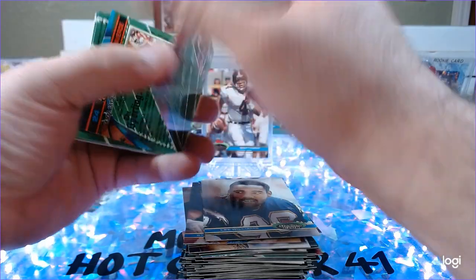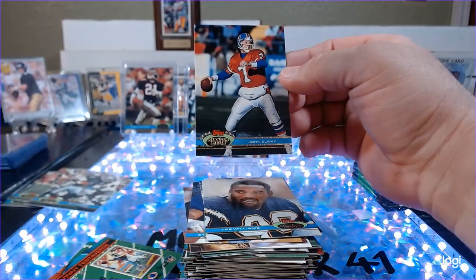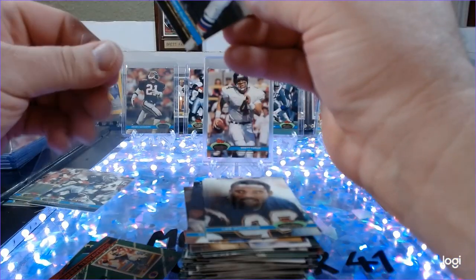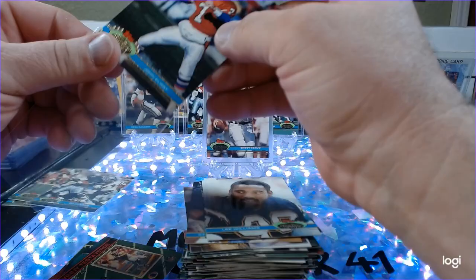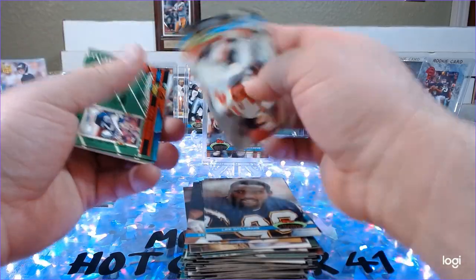Lee Williams. Oh, there we go. Got him. John Elway. It's another one of the base cards that actually held some value. It's $4, but hey, take it.